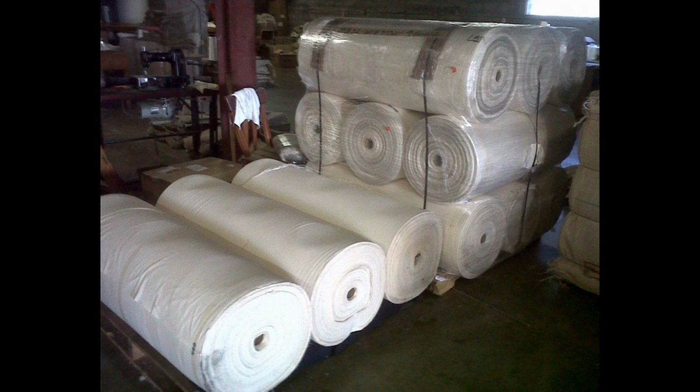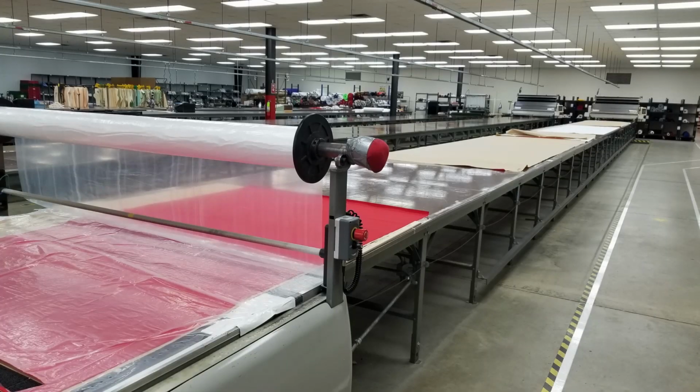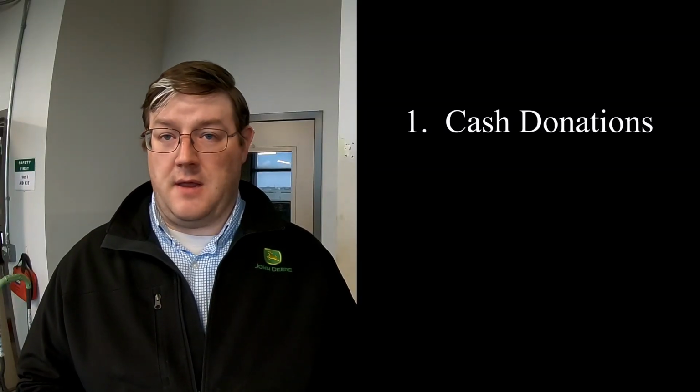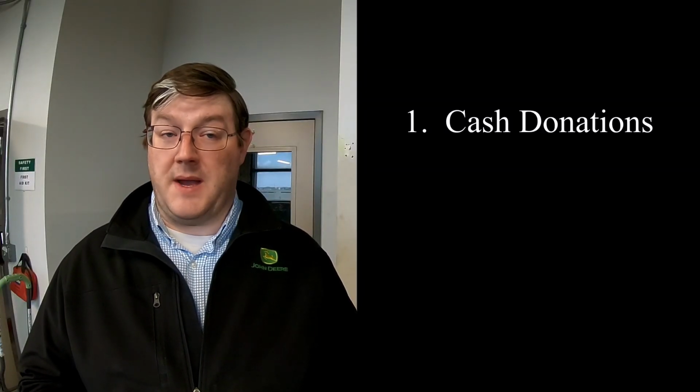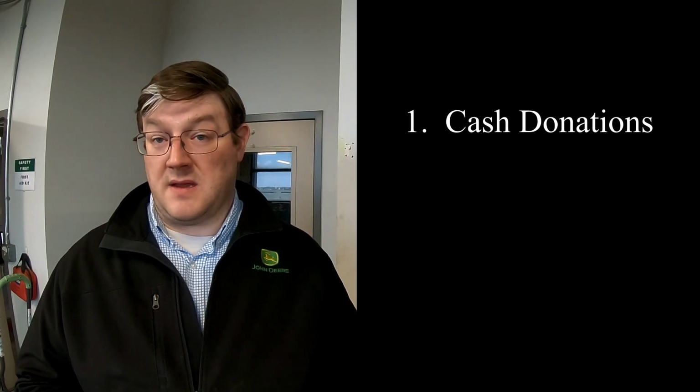And in addition to that, it's very consistent material that we can use with Powers Manufacturing, a local company here in town who has a very large commercial cutting table that they have graciously donated time to help us cut these things out very quickly. And so what we're looking for is $3,000. $3,000 will facilitate us to buy the fabric and the elastic that's needed to make the next 10,000 masks.